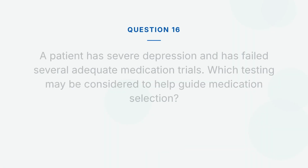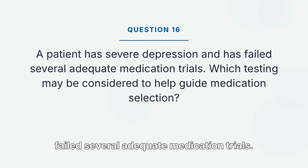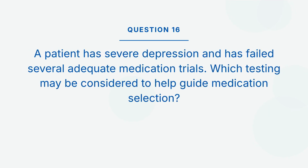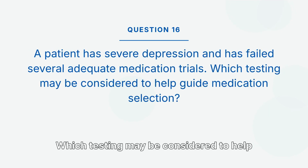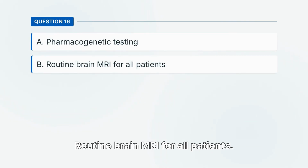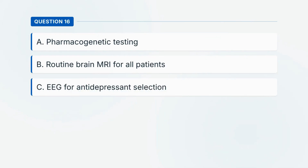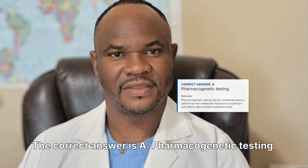Question 16. A patient has severe depression and has failed several adequate medication trials. Which testing may be considered to help guide medication selection? A. Pharmacogenetic testing. B. Routine brain MRI for all patients. C. EEG for antidepressant selection. D. Chest X-ray. The correct answer is A.